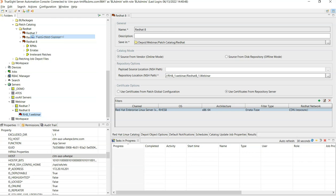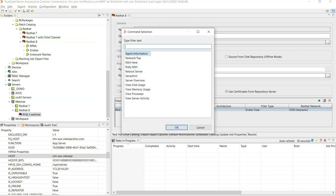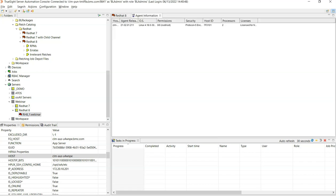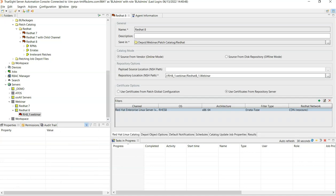So I'll just do a right click, run custom command and do an agent information. So this is going to connect to the target and run an agent info command. So as you can see, the agent info command is successful. So this means that the repository server is accessible via TSSA and it is mapped to the root user. We need the mapping to the root user because the commands that we are running to download patches require root user privileges. So let's go back to the patch catalog again.